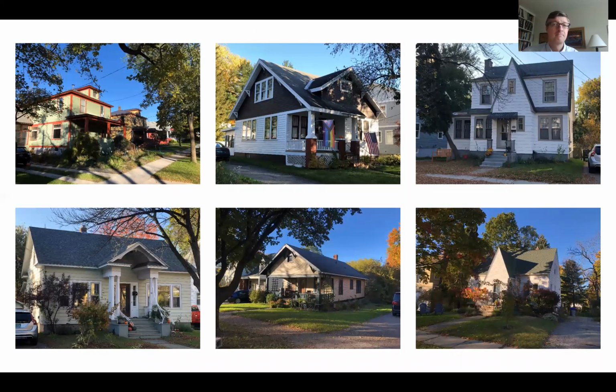And what to look for? Typically, houses like this, the practical suburban house. Most were probably built by contractors from plan sets, but some might be kit houses.